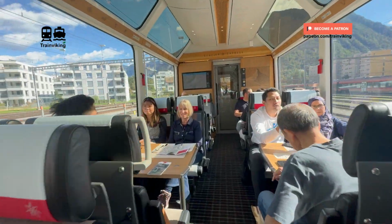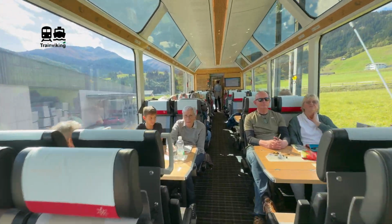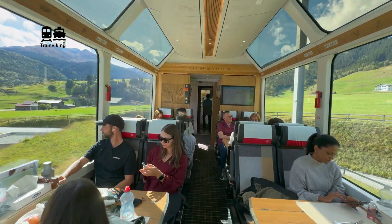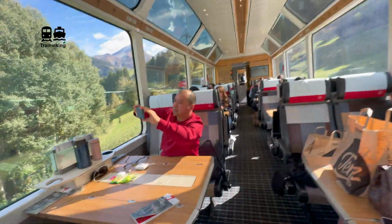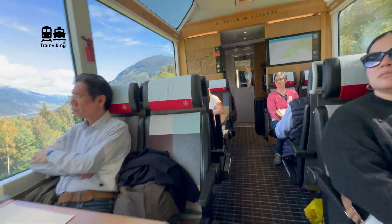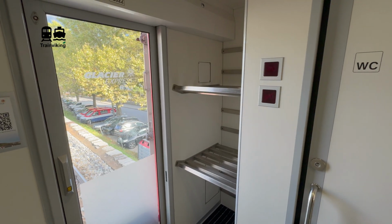Obviously you find the highest capacity in second class. And this comes in a 2x2 configuration. Typically for Swiss trains most seats do face each other. Obviously there's no space for luggage in the overhead luggage racks because, well, it's a panoramic train, but at the end of the vestibules there's quite a lot of space for luggage. Some of these luggage racks are pretty big and some others are rather small. But overall, there's not a shortage of luggage storage in these trains.